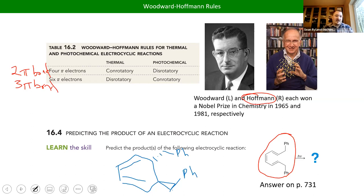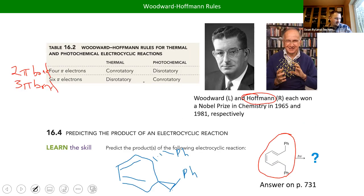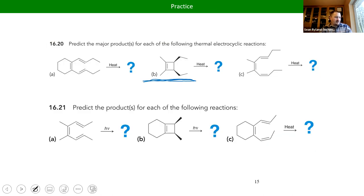If we're making a system that has 4 pi electrons and we shine light on it, it's going to be disrotatory, meaning one rotates clockwise, the other one counterclockwise. So for B here, we're going to be making a system that has 4 pi electrons, and we're doing it with heat. So in terms of the orbitals, let's see.